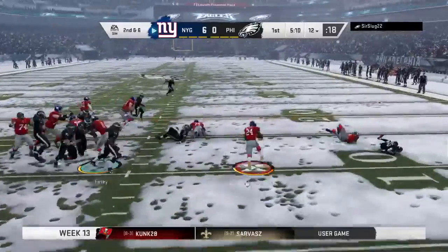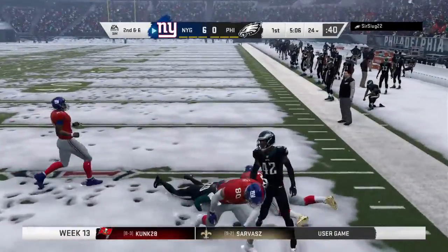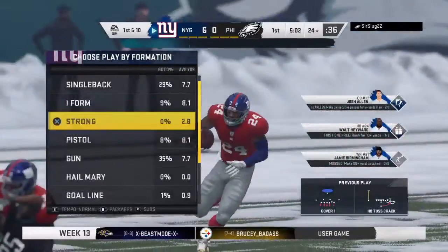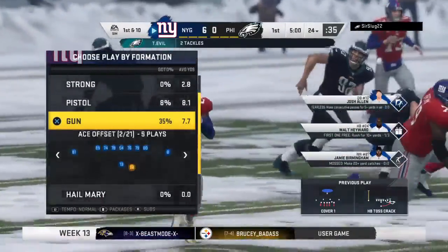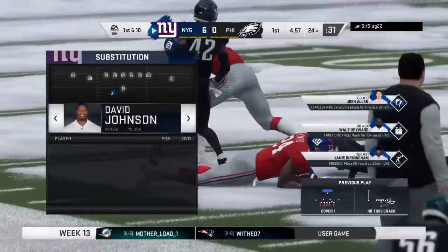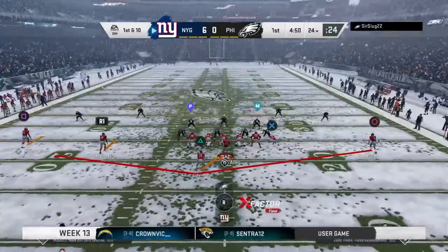Now they'll run it on the toss. And able to get this one out just shy of the 25 at the 24. 1st down for the Giants as they pick up 12. Last week, of course, the great performance, over 200 yards. He still wants to be fed. And they should. That's exactly what you should do.